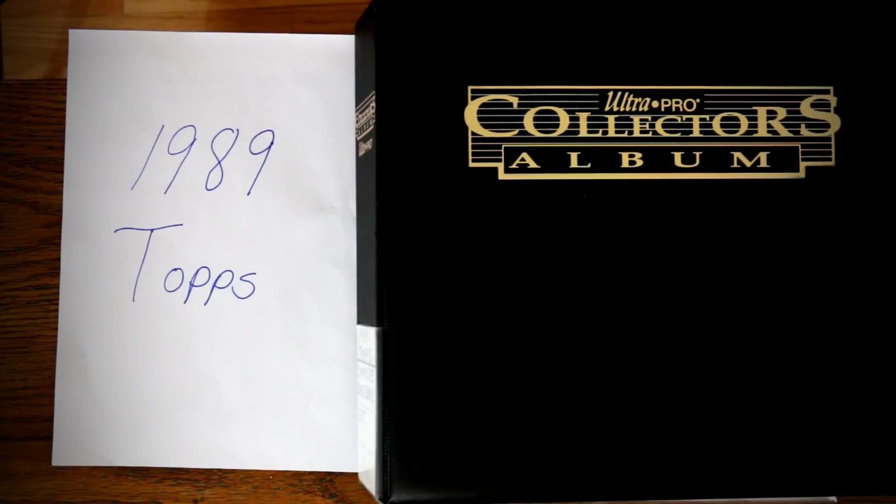What's going on, guys? Mike O back, and today I'm going to share a set that is near and dear to my heart. 1989 Topps Baseball. That's what got everything started for me.